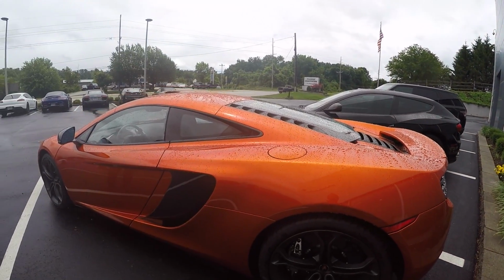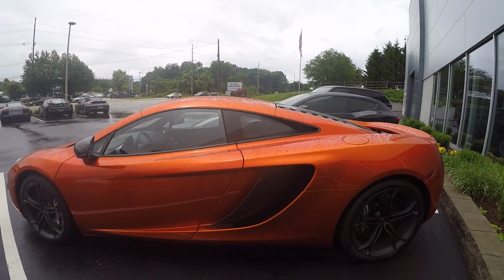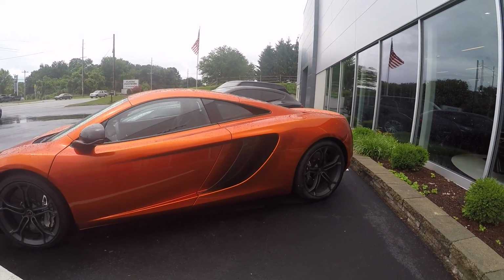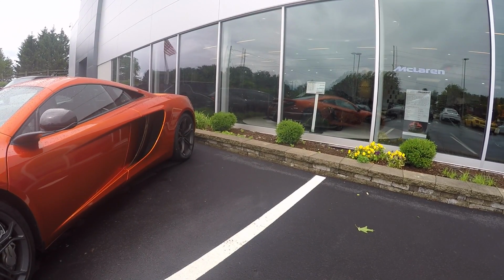Hopefully the sun keeps coming out because I can already see it changing color. This is one of those cars. If you look down this car from here, you'll see 6 different colors. You see yellow, orange, brown. Here, the light's hitting it.